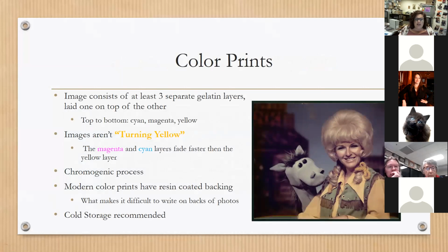Color prints usually consist of three gelatin layers, but here the order of the colors is reversed. Cyan is on the bottom, then magenta, and then yellow. A lot of people ask why their images are turning yellow, but it's not actually turning yellow. What's happening is the magenta and cyan layers fade faster than the yellow layer. So the yellow layer is just what's left after the magenta and cyan layers start to fade. Modern photographs often have a resin coated backing, which can make them difficult to write on the back of. But I've got a solution for that, which we'll talk about when we get to labeling photographs.